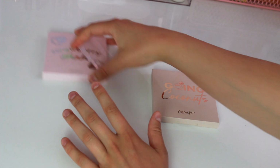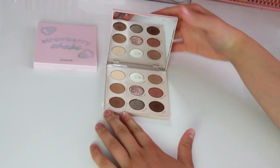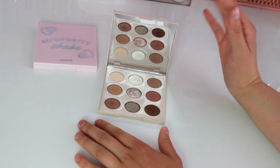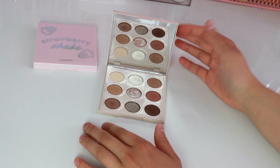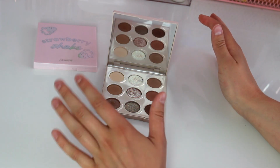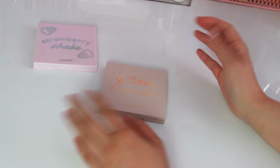And then the other one I use so much too, and that is Going Coconuts. This is an amazing neutral palette. It's not too warm toned, not too cool toned, just really beautiful. And you can probably tell from how it is looking that I use this one quite a lot. The shade Cocoa Crush is so gorgeous. I just highly recommend this quad to everyone who wants a really pretty neutral palette.